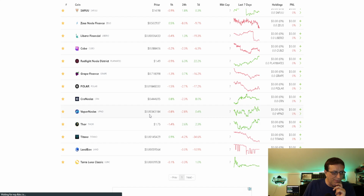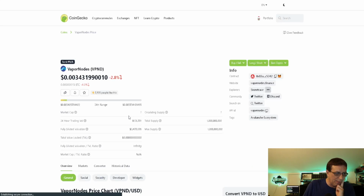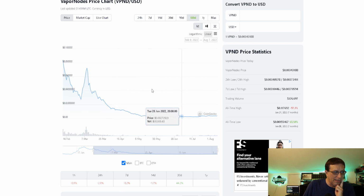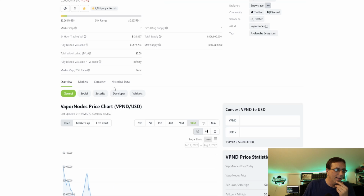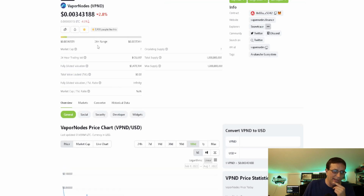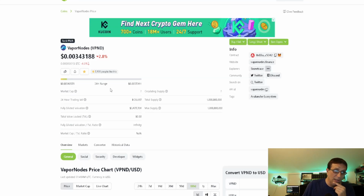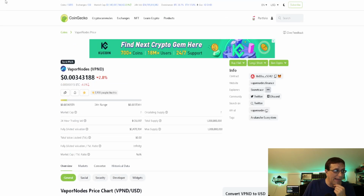There's Vapor Nodes. Let's take a look at that. So let's go all the way out. Even if Vapor Nodes was sitting over here at a penny, right now it's a third of a penny. So quite a bit of room for this to go up, even if it got back up to around a penny. Plenty of room for growth in that one. So I've just been compounding with that.